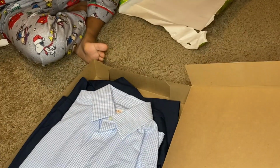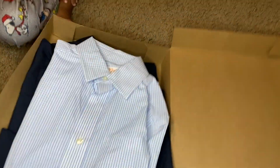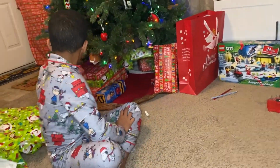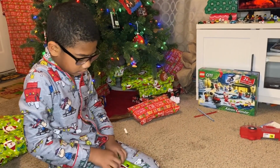Yeah, it's a suit. There's the shirt, the pants, the jacket. It's cool. I like that blue. Okay. We're just getting close. Let me open this book. Okay.